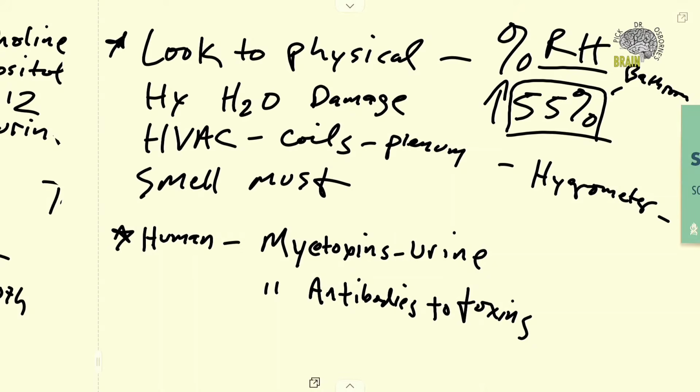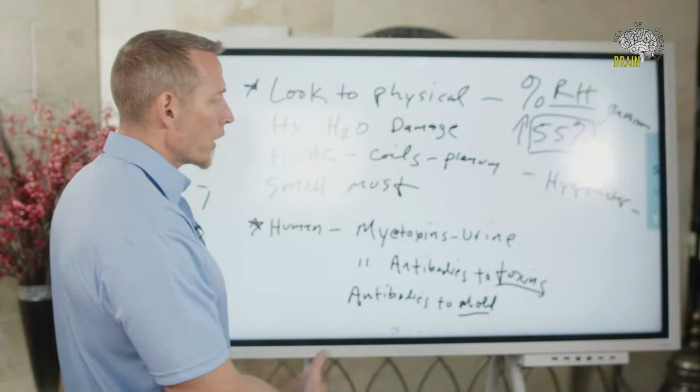There are other tests that we can also look at. We can look at antibodies to molds. So molds and mycotoxins aren't the same thing. Mycotoxins are the poop of mold, if you will, and then the mold itself. So you can be reacting to the mold, but you can also be reacting to the toxins that the mold produces. So these are three separate types of tests that give some clinical insight. There are other tests as well.